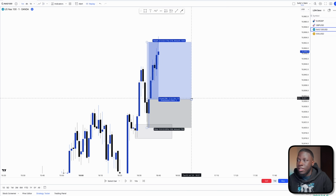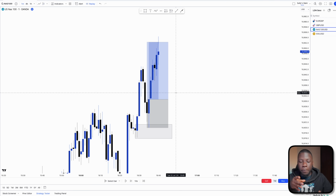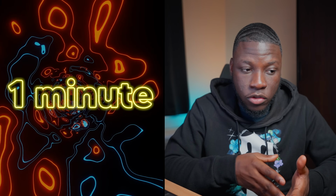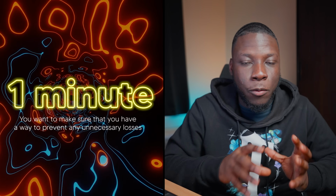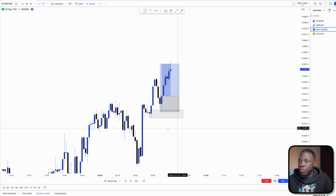Looking for 1 to 2 now, and we can see that price eventually hits the 1 to 2 super, super quick. So this is pretty much what we're doing over and over again, and it's super nice when you combine it with the 1 minute. The 1 minute is super fast, so you want to make sure that you have a way to prevent any unnecessary losses. So at least if you get 1 to 1, you know that price is going in the direction you want, and you're not losing money after that. So this is pretty much the strategy.